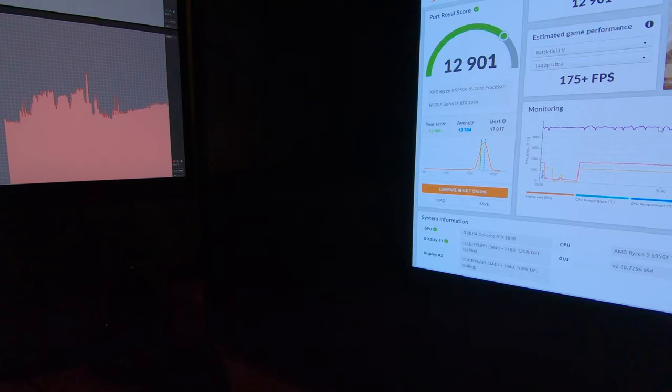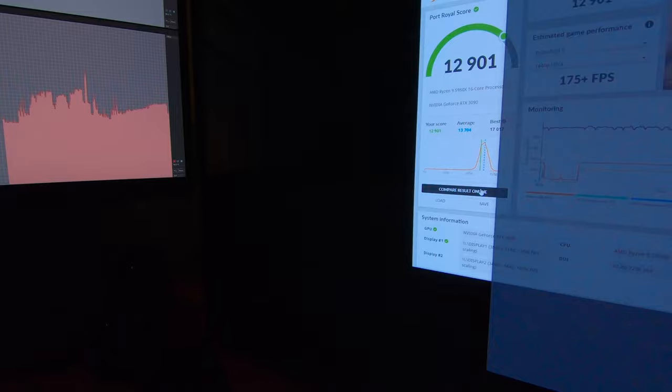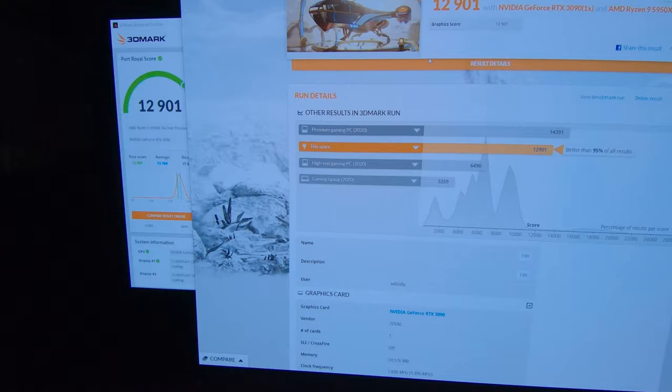And there we have it, a 12,901. It'd be cool if they let you do a drop down for 4K, but I guess that's asking too much. And a quick compare. Better than 95%. Pretty good overall.